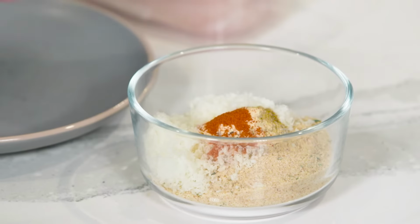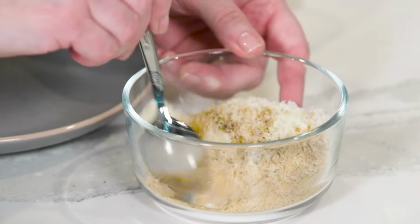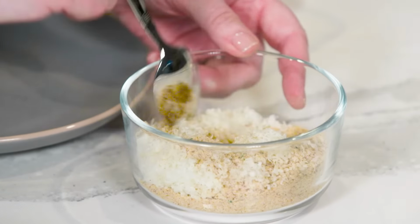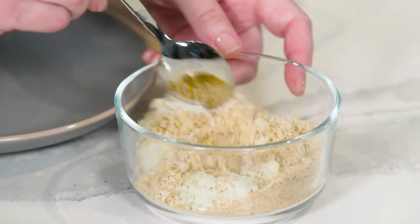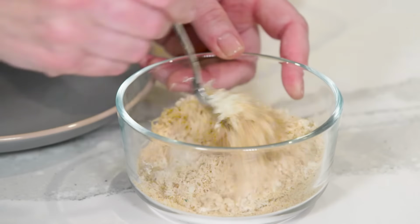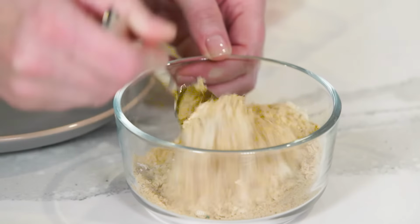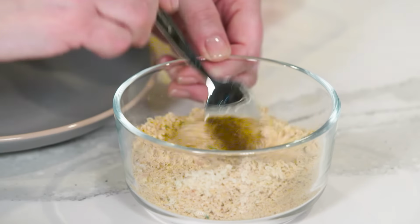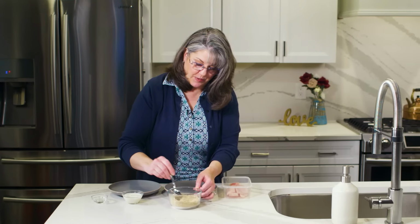And then what we need to do is sort of mix all of these dry ingredients together. So let's make sure that we mix them thoroughly. We want all of the cheese sort of incorporated throughout the breadcrumbs so you get a nice even coat when you put this on your fish. It already smells pretty good. All right. The paprika adds a little bit of color there. There, that looks pretty good.